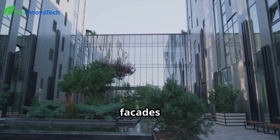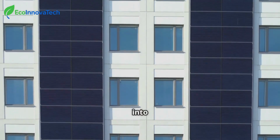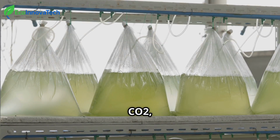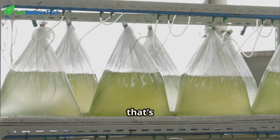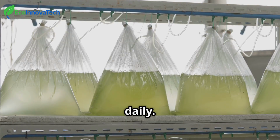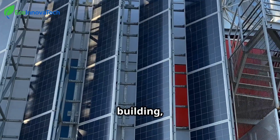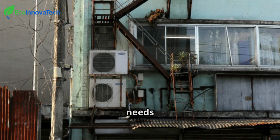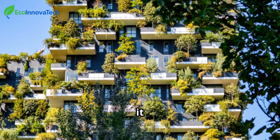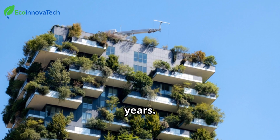How do photosynthetic facades work? Thin panels filled with algae or cyanobacteria are integrated into building exteriors, using sunlight to photosynthesize. They absorb CO2, produce oxygen, and generate biomass that's harvested for bioenergy, typically 100 kilowatt hours per 1,000 square meters daily. The panels are connected to a microgrid, feeding energy directly into the building, and their natural insulation cuts cooling needs by up to 30%. Advances in microbial efficiency and panel durability have made it practical, with costs at $500 per square meter, down significantly in recent years.